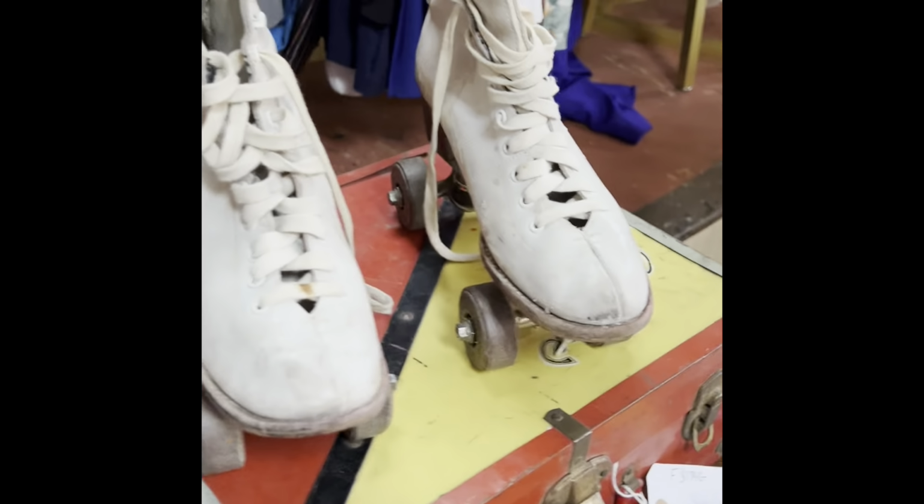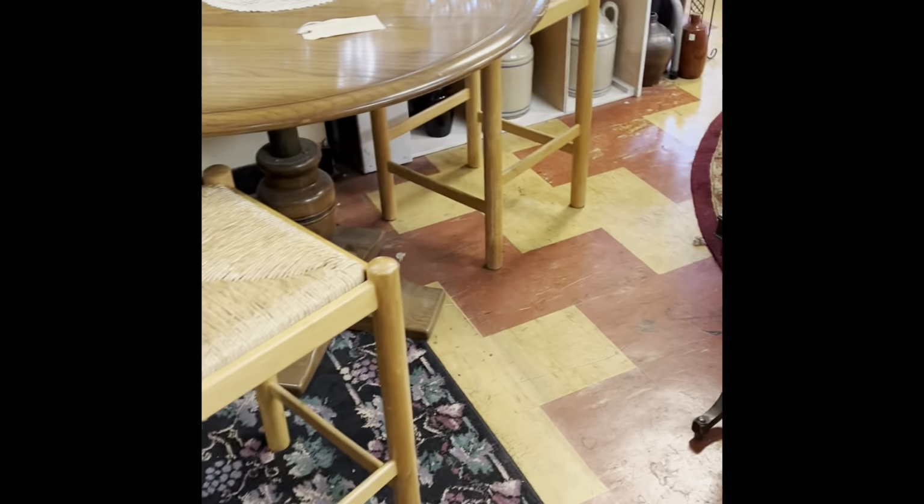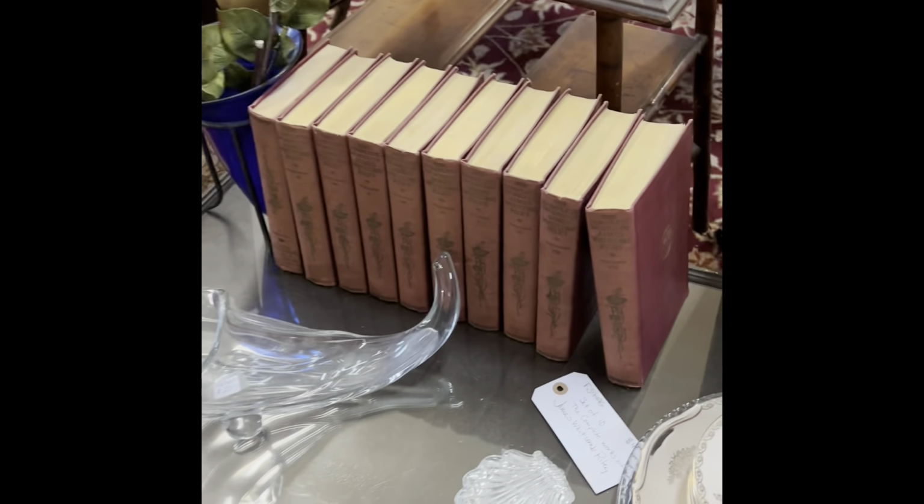Pair of old skates. Why not? Who doesn't want to go skating? My husband claims that he can rollerblade, but I don't know if I believe that or not. Still haven't seen him do it. Try to get him to go ice skating. He won't do it, so I think it's all lies. I don't think he knows how to. But yeah, just here I am.